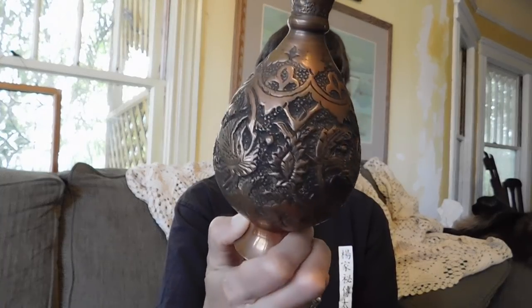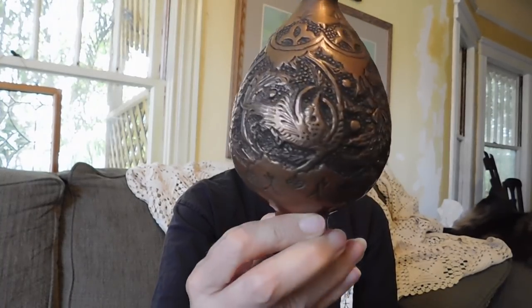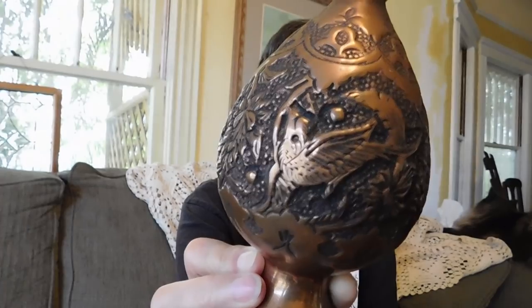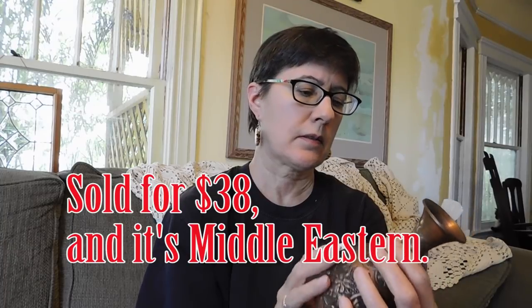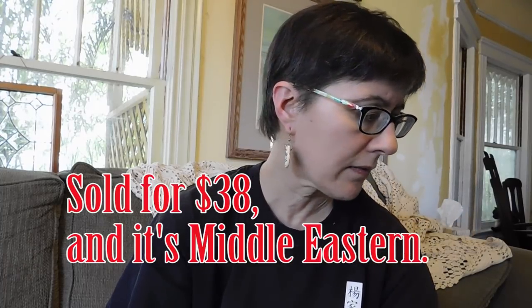I got this really cool vase. It's copper, it's stamped, it's got birds on it. I do not know yet where this came from, possibly Turkey, but I really don't know. It's got that stamp on the bottom. And I think I paid $15 for this, but I think it might be something really cool. And I might be able to do okay on that. I'm not sure.